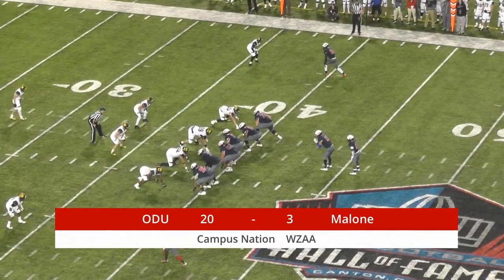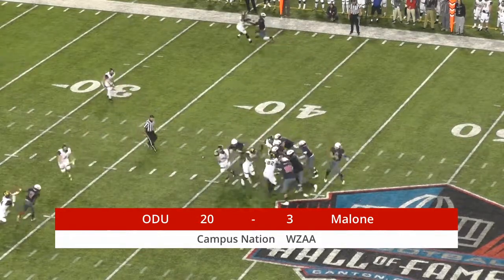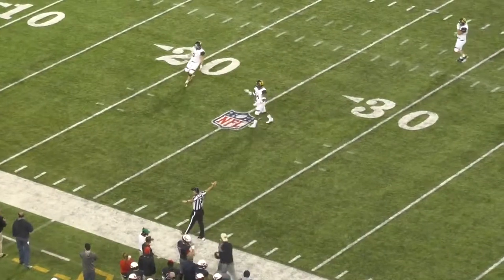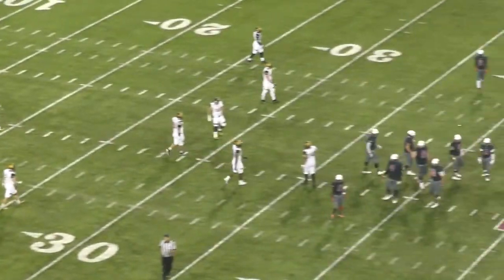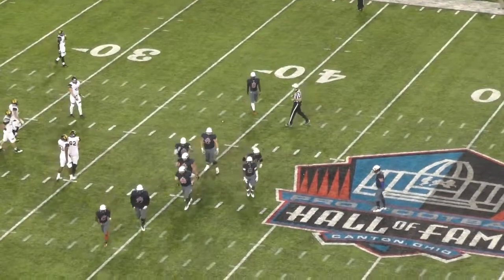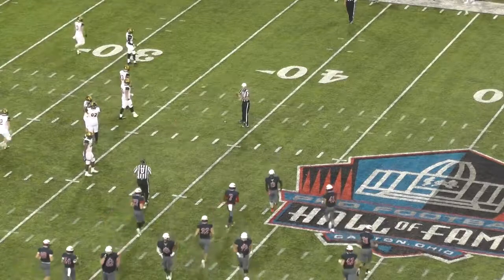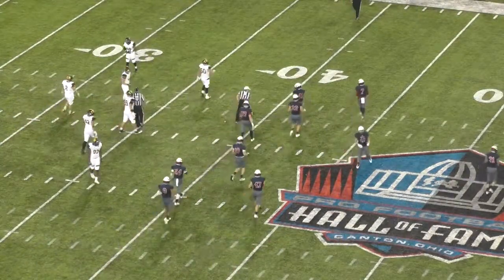We'll see what happens. Pistol formation, 2 receivers to the left, 1 to the right. And Iacusi drops, and a little fade, and he almost pulled it in. He had it on one hand there. And Ian Elsis almost pulls that in. Luckily, number 8 there, Gus Dimmerling, came over the top and put a hand on him a little bit. He almost pulled it in.